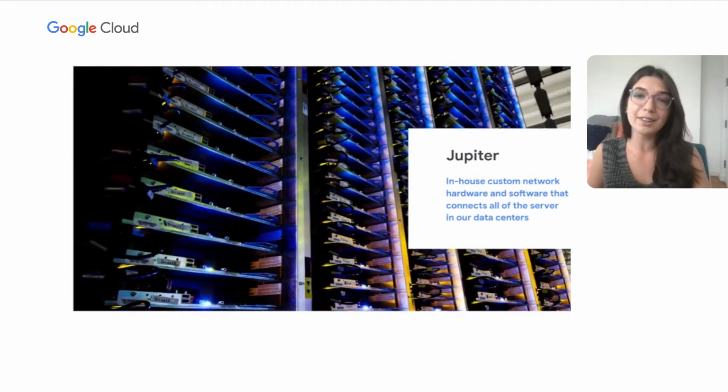Like we mentioned earlier, the separation of storage and compute would not be possible without the evolution of networks, which increase the speed at which compute clusters can pull data from storage and reduce latency. Just like Colossus, Google Cloud services like BigQuery and Spanner leverage the same network that powers the underpinnings of Google's systems. And we call this network Jupyter. So Jupyter is made up of an in-house custom network, hardware, and software, and it connects all of the servers in our data centers together, powering our distributed computing and storage systems.